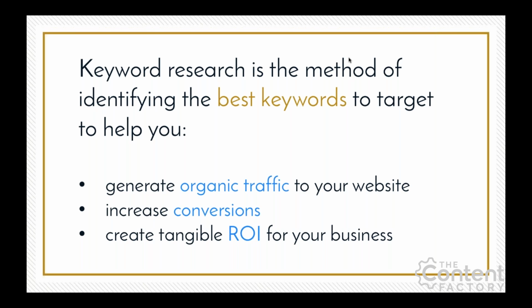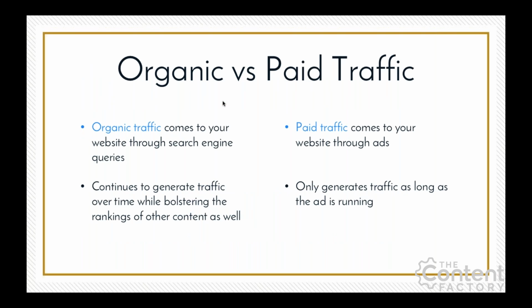So keyword research is the method of identifying the best keywords to help you generate organic traffic to your website, increase conversions, and create tangible ROI for your business. And across the board, there are a couple of outlier clients where maybe social media or PR drives the most ROI. But in my experience, and Paul, maybe you've had this experience too, SEO generates the highest and most consistent ROI for our clients, typically speaking. Do you find that as well? Yeah, I find that as well. And you stay in the ranks for a really long period of time, especially if you do things right.